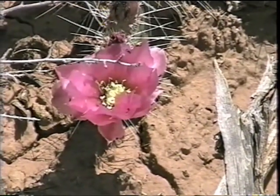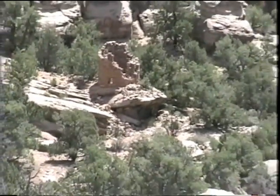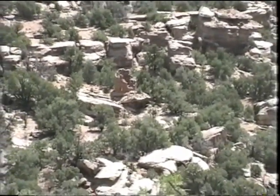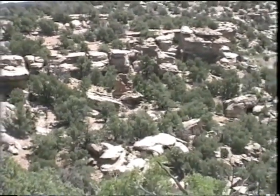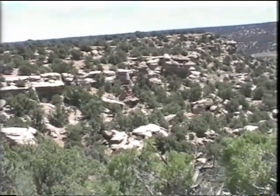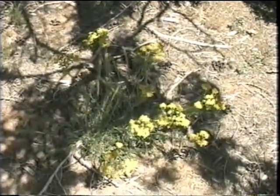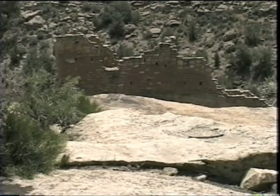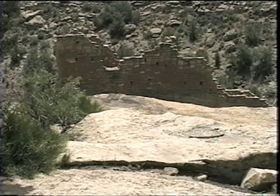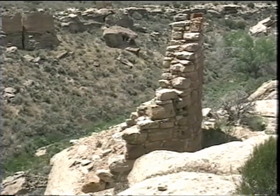The prickly pear cactus still grows and blooms here in the shadow of these great houses that were built here so long ago. I'm not certain where these people got their water for their villages, but these crops were mostly drought-resistant crops they grew and didn't need irrigation. The only thing they'd need would be a seep spring, plenty good to produce water for their village site.